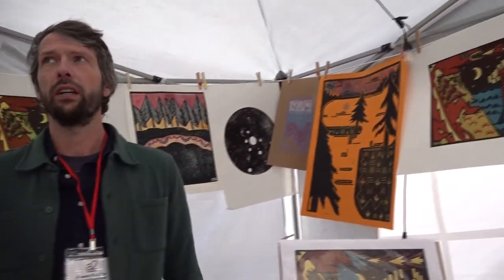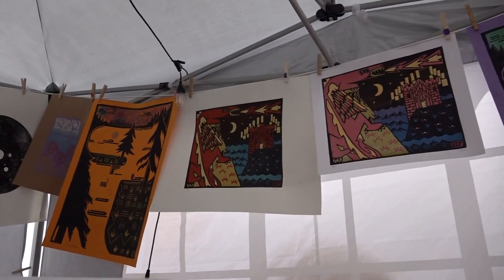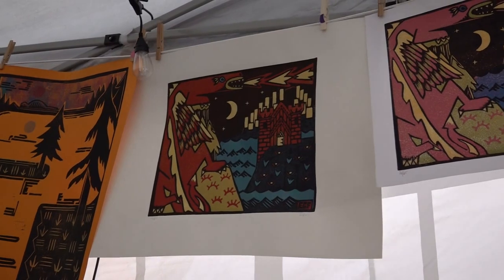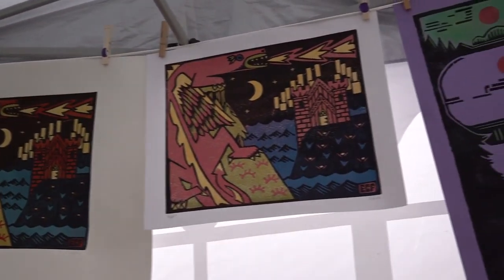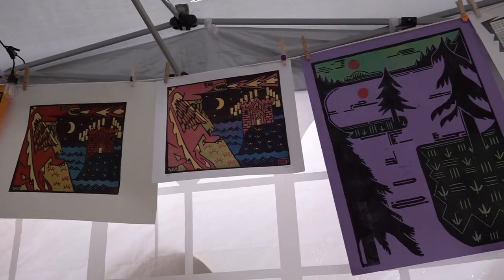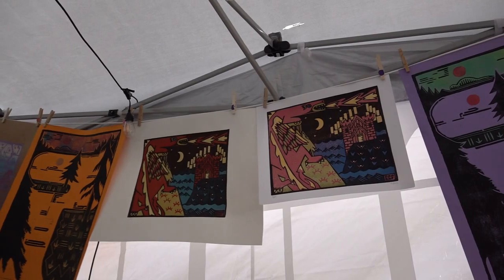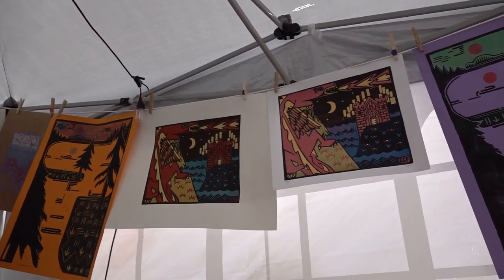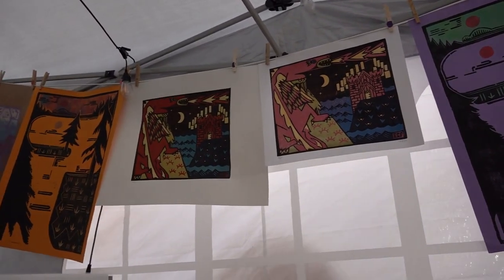Most of the multicolored prints are reduction prints, and what that means is it's made from one piece of wood that's carved and printed, and then carved more and printed, and carved more and printed to build up the color layering. Once I'm done with that, for instance, like the ones up here, all that's left of the wood is the black part, so I can't recreate them anymore. Once the edition's done, that's it. Right. It's fabulous.